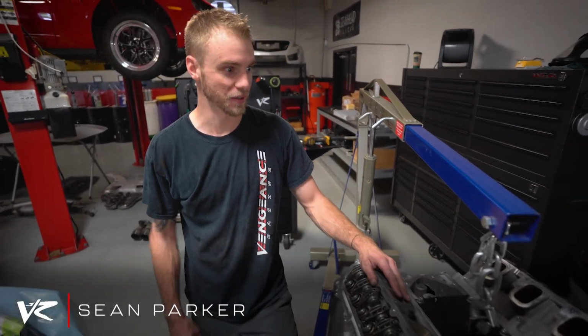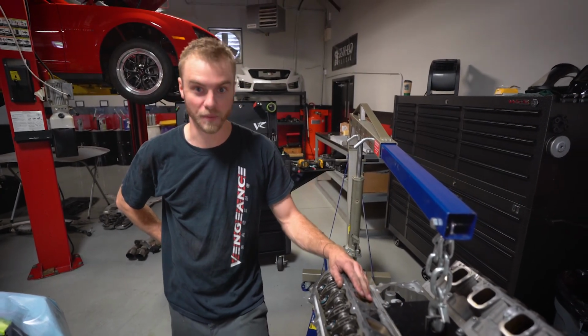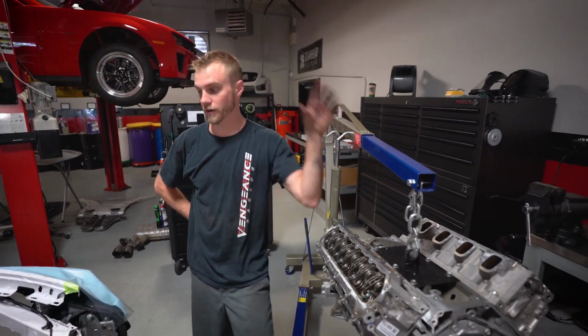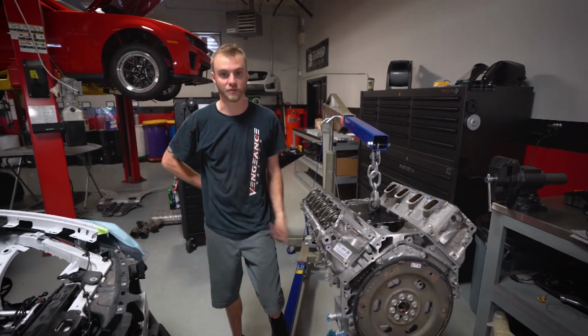Well, yesterday we got off to a little bit of a late start, so only got to work on it for about 2 hours. So today, I'm gonna try to make up that time, and hopefully I can have this thing with a new cam in it, new heads on it, everything ready to go, and have this thing sitting back in the car by the end of the day. So, cross my fingers.